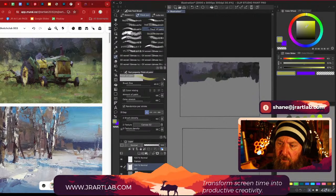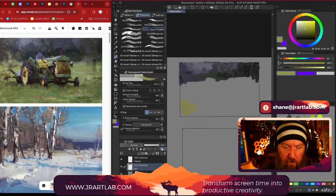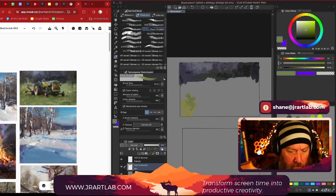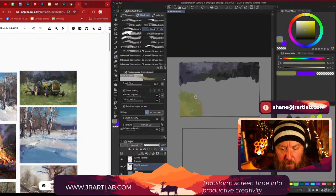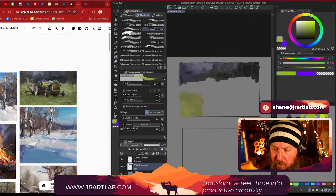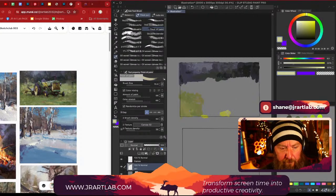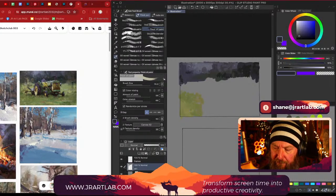Way too bright, but let's desaturate that a little bit. There we go. Let's see. Like this thick oil paint brush. It's got a bit of canvas texture on it, and if you press lightly with your pen, you get more mixing, which I think is a great feature. We'll take that out. Thank you very much. All right, let's put in a wheel.